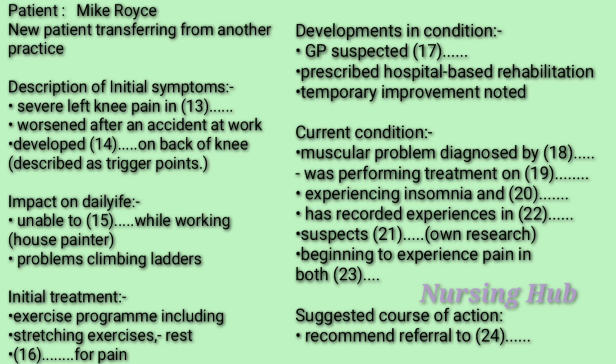Hello? Coming in. You must be Mr. Royce. I understand that you've just signed up with the practice. Yeah, that's right, Mike Royce. I've joined this practice because my previous GP retired and he suggested I come here. Right, and I understand you've got an ongoing medical condition you're worried about? Perhaps you'd like to start by telling me about that.